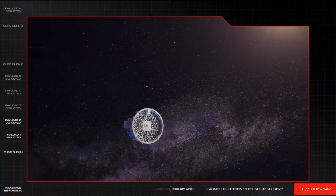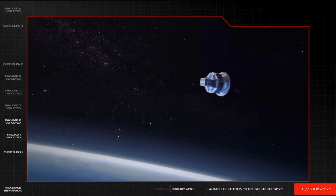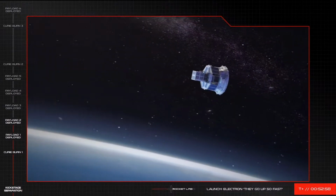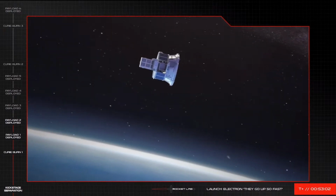So we've had confirmation that the first satellite has been deployed from Electron, the M2 smallsat from the University of New South Wales, Canberra Space in Australia. Up next is the Centauri 3 Internet of Things nanosat from Fleet Space.